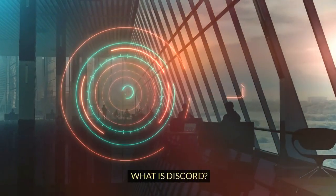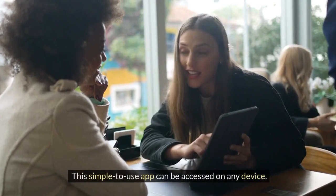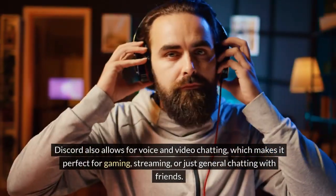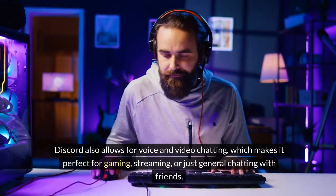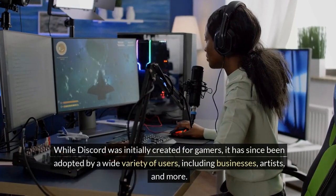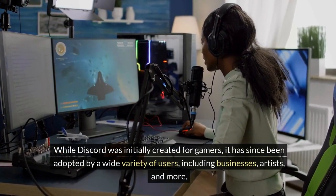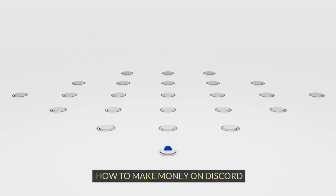What is Discord? Discord is a chat app with millions of users. This simple-to-use app can be accessed on any device. Discord also allows for voice and video chatting, which makes it perfect for gaming, streaming, or just general chatting with friends. While Discord was initially created for gamers, it has since been adopted by a wide variety of users, including businesses, artists, and more.